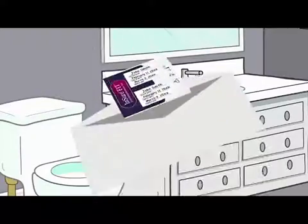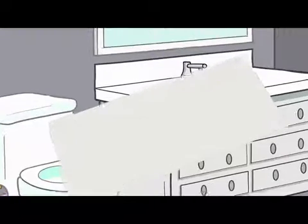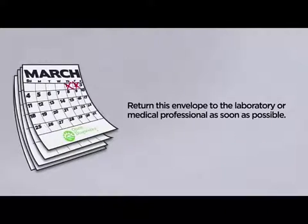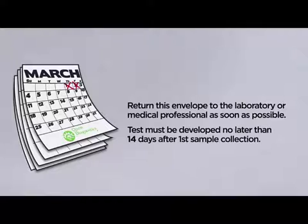Place the test card in the return envelope along with any completed forms requested by your physician. Return this envelope to the laboratory or medical professional as soon as possible, as the test must be developed no later than 14 days after first sample collection.